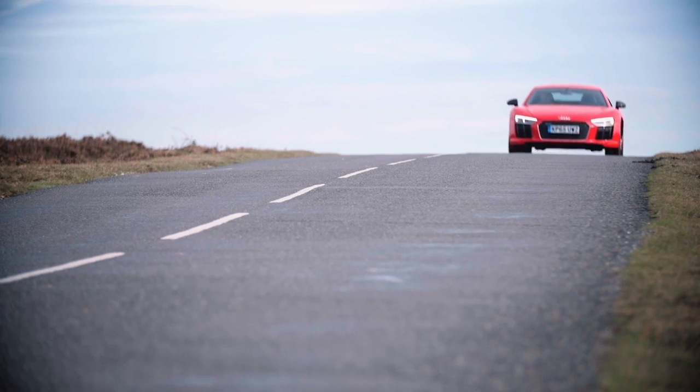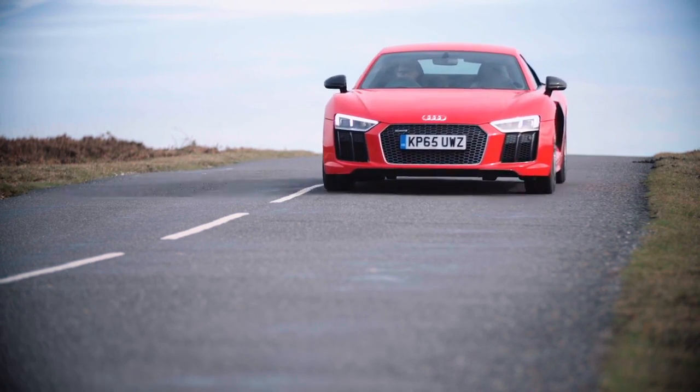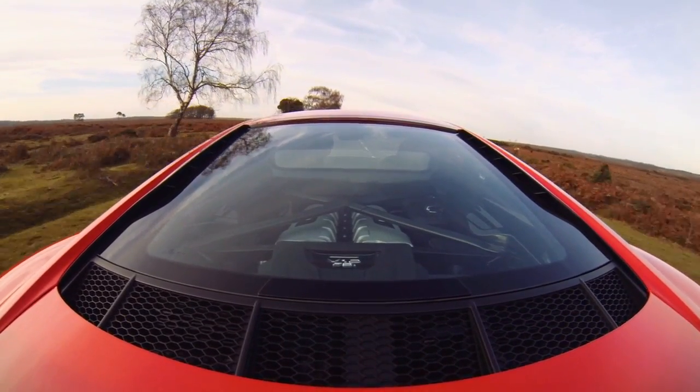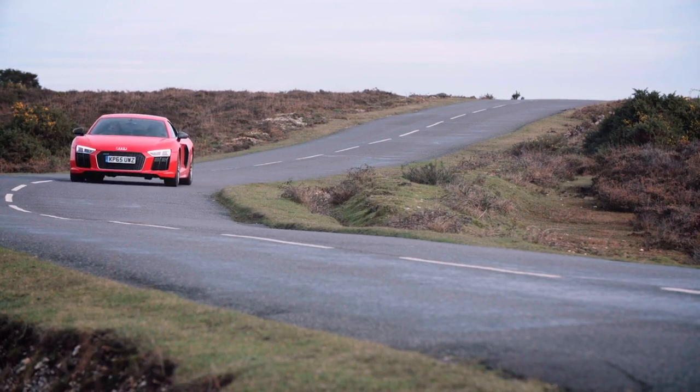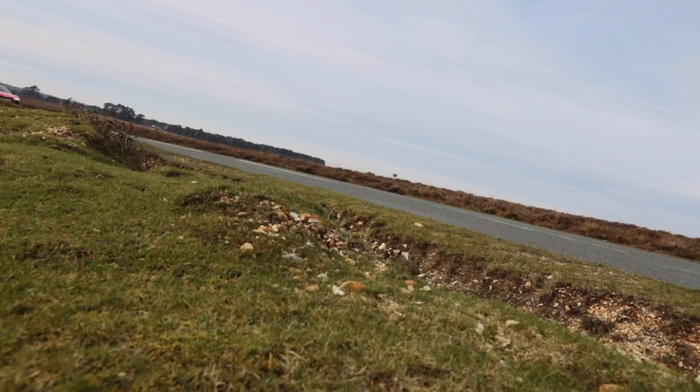The V10 in this R8 has a cylinder shut-off system, so when you're cruising only 5 cylinders are used. So that means, in theory, you can get a little over 30 mpg in this and do more than 200 miles an hour. That sounds quite good. I wish it actually worked that way.